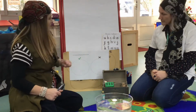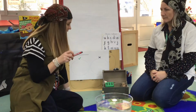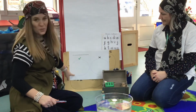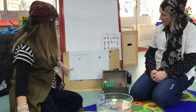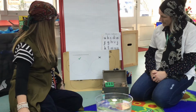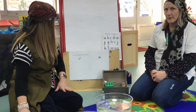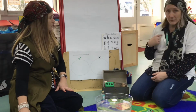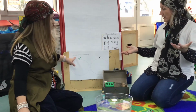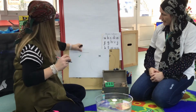Don't do that one. And then we're going to ask you to do an experiment and find out what kinds of things float and what kinds of things sink. We want you to record it on the sheet that you've got in your pack. So we've got a big circle with a tick for if it floats. And if it sinks, we've got a cross because it goes to the bottom. I wonder if the boys and girls could write those words, because I've just given them a tick and a cross. So they could write float and sink.